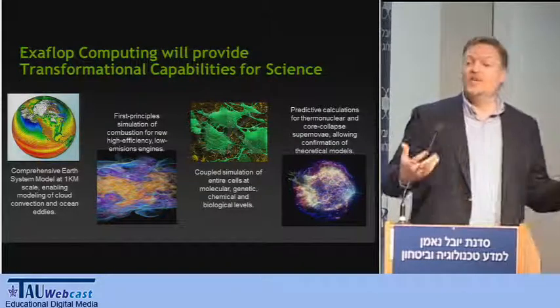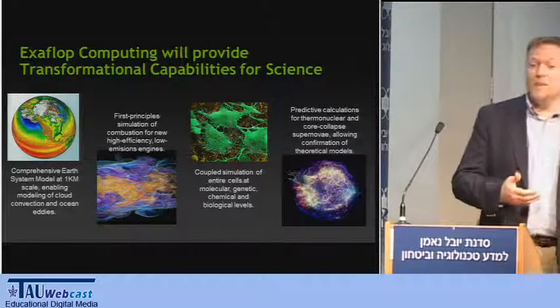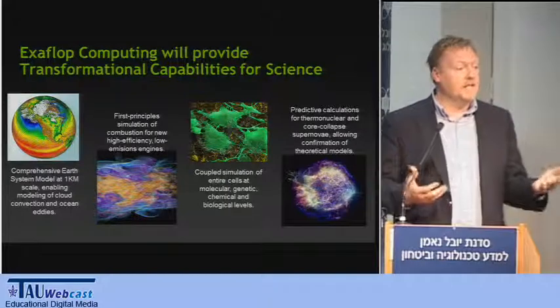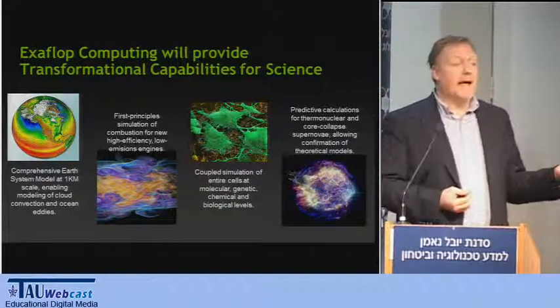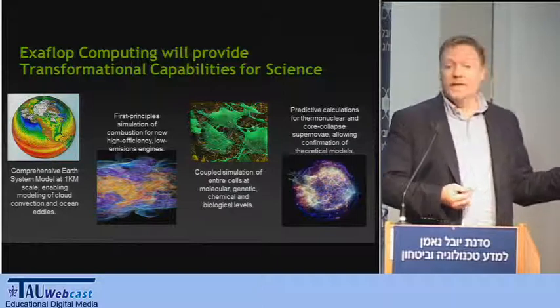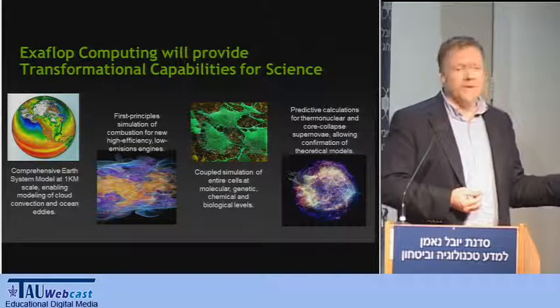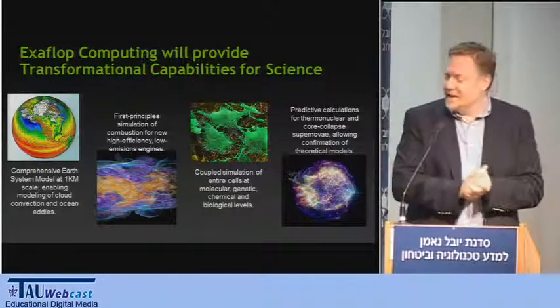To do a whole cell simulation at the molecular level all the way up to the biological level coupled together, to allow us to understand disease agents and how cells work, scientists believe they need an exaflop computer. And to deny or confirm basic theories about supernovae and the formation of matter in the universe, again, an exaflop of computing is required. Once we get there, then everyone will start talking about zettaflop. But for now, it's exaflop.